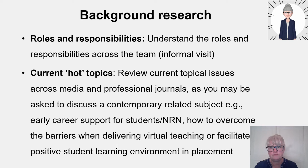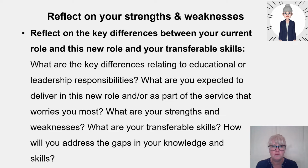Often in any interview, you're asked to reflect on your strengths or your weaknesses. So do it before you go into the interview. Reflect on the key differences from your current role to this new role and the transferable skills that match the new role that will really help you to be effective in it. And think about the educational differences, and the leadership differences if there are any. What are you expected to deliver in this new role or as part of the service that worries you most?